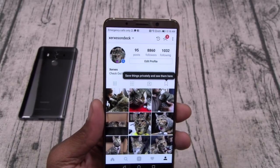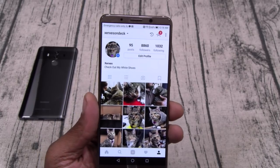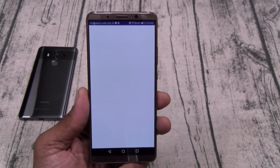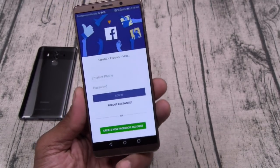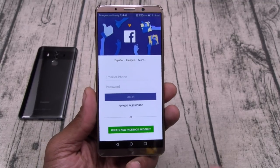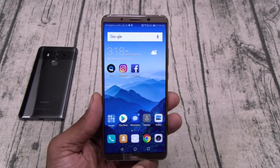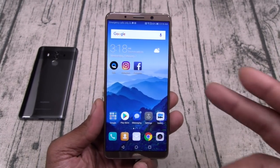Now keep an open mind. It doesn't have to be Xerxes. It could have been my backup Instagram, my Thought Life Instagram, whatever. Let's open up Facebook. Whoa. No Facebook profile even on this phone. Fellas, ladies, this is the best feature of this phone. This is like having a double life. All right? This is having two phones in the same phone.